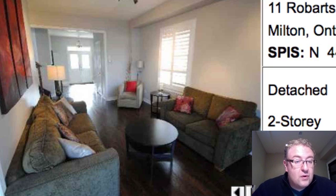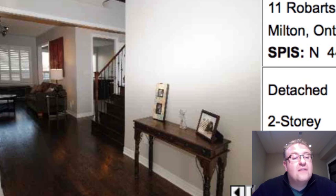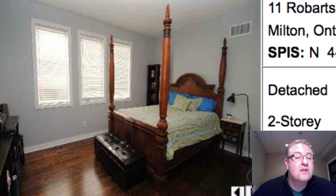So we've got some hardwood floors, some California shutters, 9-foot ceilings. And the kitchen has its own little kind of eat-in area just off to the side there. More hardwood floors. On the second floor, some hardwood floors.